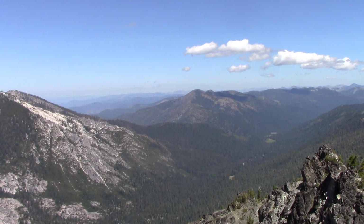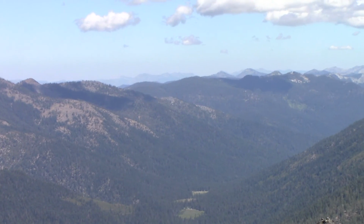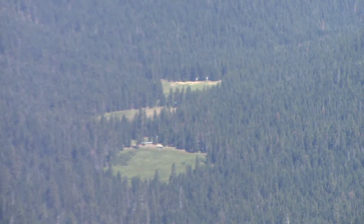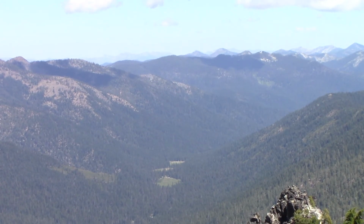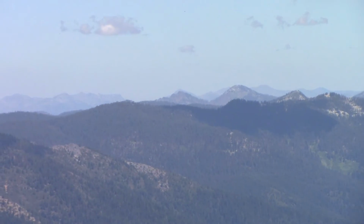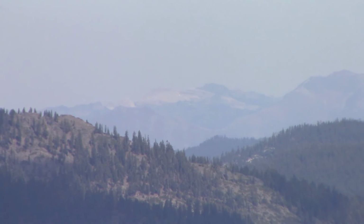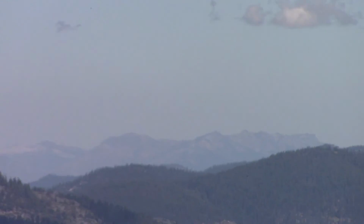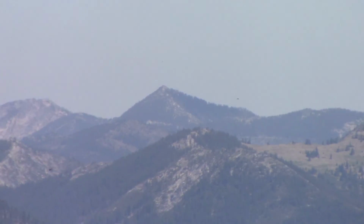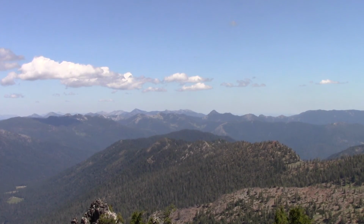Alright, so I've been up here for a little while. Start with the views. My trailhead is actually from right where that field is, where the locked gate was. You can see all the way out to the marble rim. Russian Peak is right there. It's a little bit hazy.